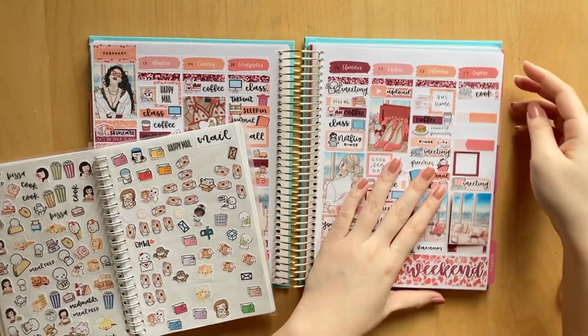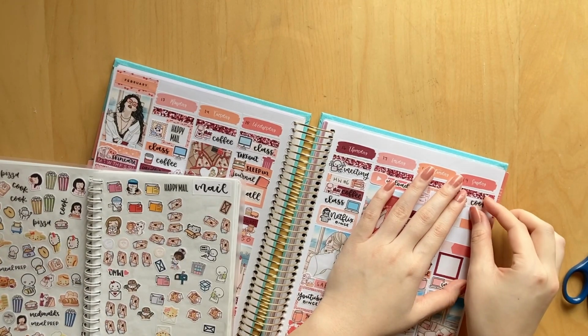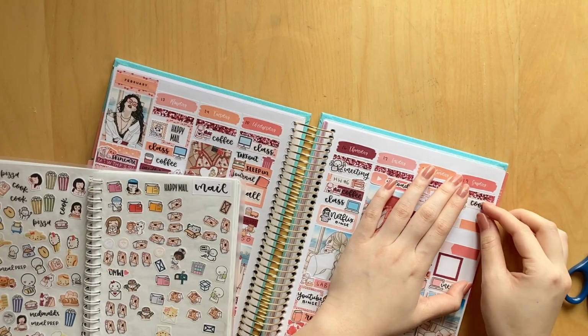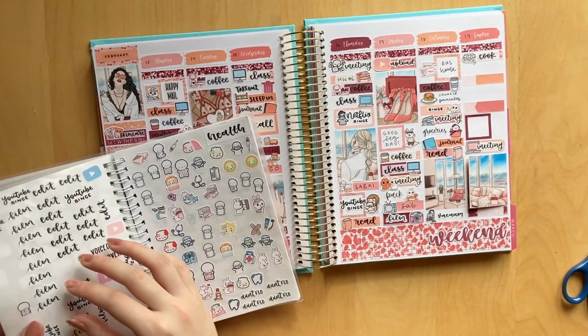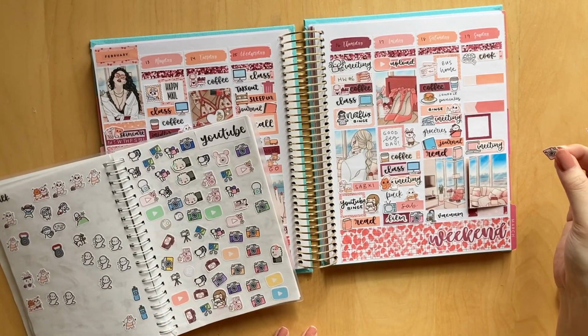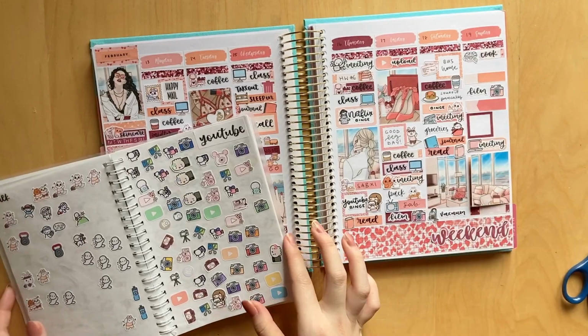This planner is a recollections planner from Michaels. They don't sell them anymore, which I'm so sad about. I have no idea what I'm going to do next year, but yeah. The kit that I'm using is from Pink Planner Shop. It is a printable, and if you're curious about any of the stickers, just let me know in the comments and I should be able to help you out.